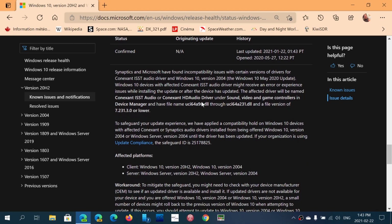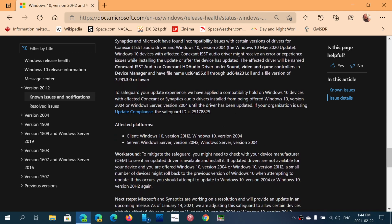It does say here Synaptics and Microsoft have found incompatibility issues with certain versions of drivers of Conexant ISST audio driver in Windows 10. So that, of course, is the May 2020 update. I would guess that also affects the October 2020 update. So there's a compatibility hold on Windows 10 devices that are affected.